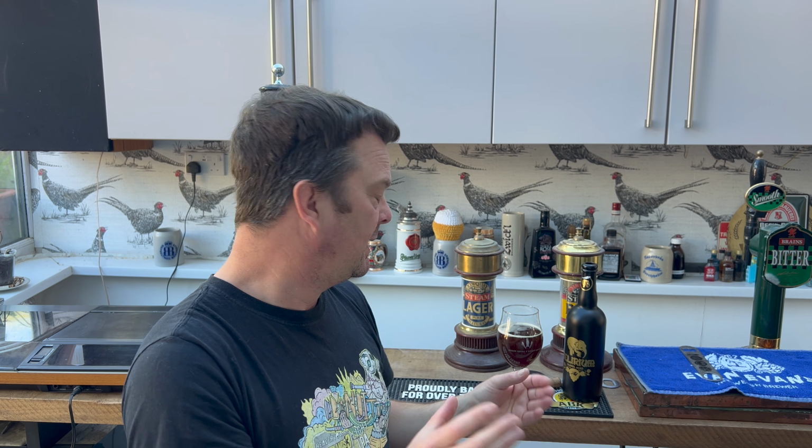Don't read the label. I never read labels. Find your own flavours in the beer, and then maybe later on read the back of the bottle like I just did then, 8-9 minutes in, and then take on board what the brewer is suggesting you should taste and feel. Because of course you have your own, and we all have our own unique palates. We are all never going to taste the same things from a beer.